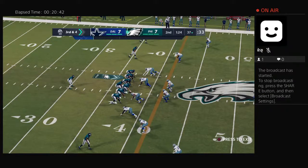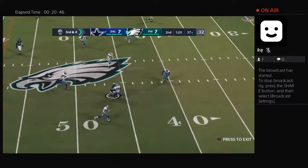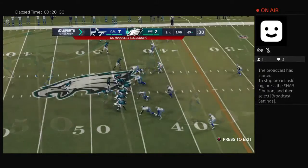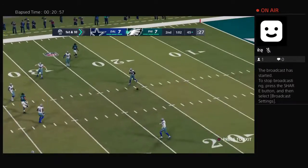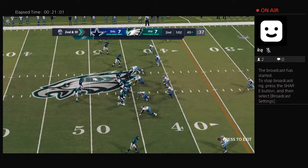Miles Sanders incomplete. Now Wentz. Open man, it's Ertz. He's got it. And he is going to have an Eagles first down as they're able to get the 3rd down conversion. 17 yards and a first down for Philly. Throwing over the middle, but it's incomplete. After the incomplete pass, here now is 2nd and 10.